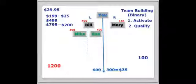But what does Mary have to do to get a paycheck out of the team building part of the program? She has to qualify. So she brings her two friends to the table, and they each order the $199 package just like Mary did. She makes $25 for that fast start, and each of those people are credited with 100 points apiece.